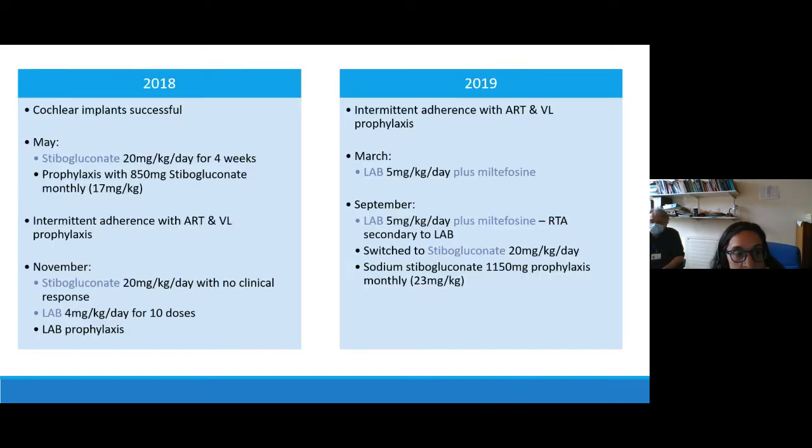And then over the next couple of years, Matt has a few relapses of VL. In 2018, he has 2 courses of sodium stibogluconate. The second, unfortunately, provides very little clinical response, so he's then treated with AmBisome. And I think at the end of 2018 is when he's first discussed with the Leishmania group at the HTD, and we've been in constant communication with him ever since.